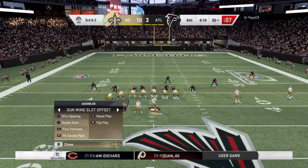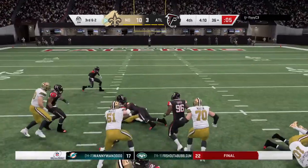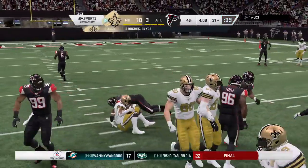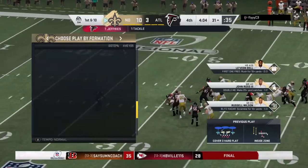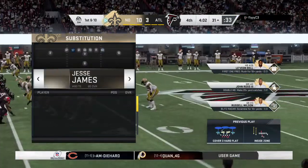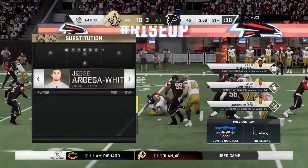Check nine. Alert. Nine. They'll run it now out of the gun. And he's able to get it to the 31, and that's enough for the first. At 5 yards on the play there as the drive will continue. First down, New Orleans.